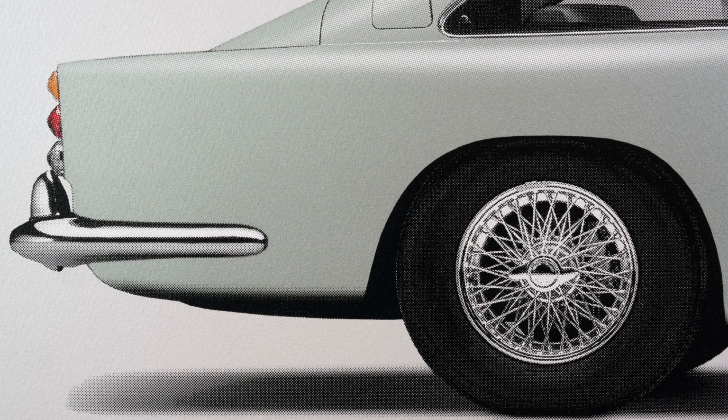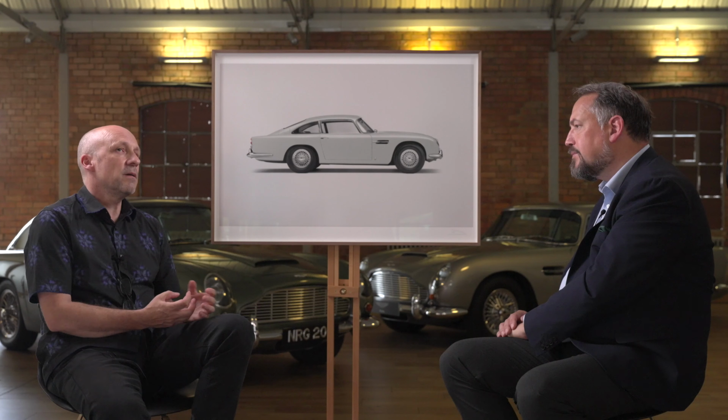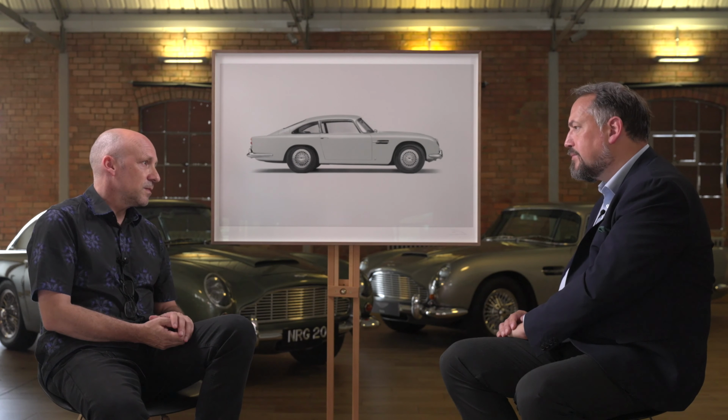This process, it's been used more artistically for a long time. It really took off in the 60s with the likes of Andy Warhol using halftone. And it's just a beautiful process. The best way I can describe it, it's mechanical. It's a very mechanical process that becomes something quite beautiful in its own right.